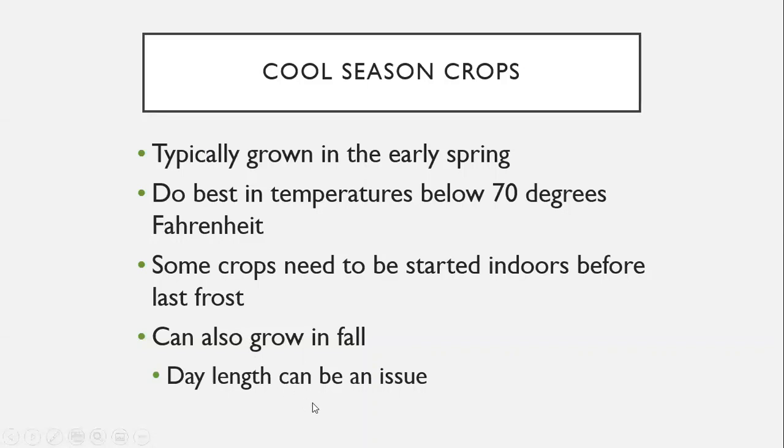However, day length can start to be an issue in the fall. Even if the crops can handle the frost at night, they may not grow as quickly because they are not receiving as much light as they would during the spring months. And some crops also need to be started indoors before the last frost, or you won't be able to get them harvested fast enough before it gets too hot.